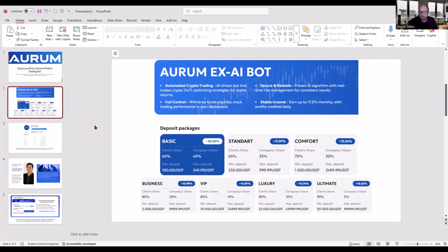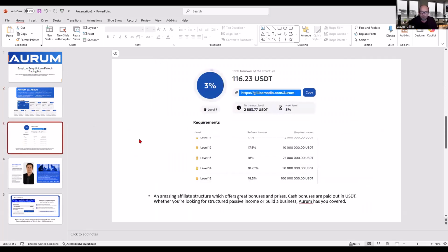I think I've gone through a couple of things on there. Like I say, it's just a quick overview. If you want to, you can just do this passively and earn your returns every day, every month. But if you wanted to build your business even more, it has an amazing affiliate structure, and it offers great bonuses and prizes too. What's amazing is that the bonuses are actually paid out in USDT. So whether you're looking for a structured passive income or to build a business, Aurum has you covered.